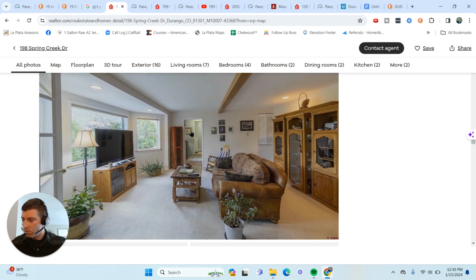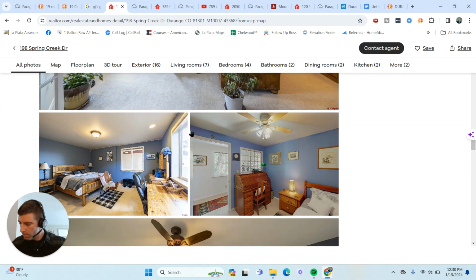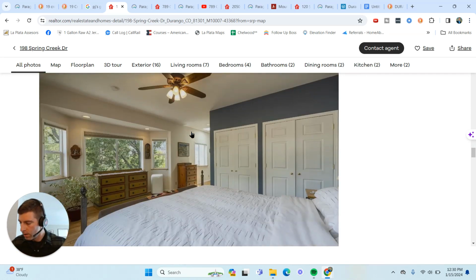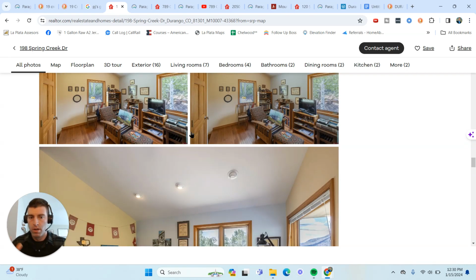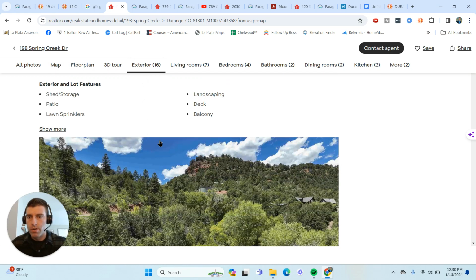Animas Water Company is the water supplier, so there's no well. City of Durango is sewer. Basin Co-op is gas, meaning that this is on propane. And then La Plata Electric is supplying the electric. So you're connected to the grid. And then let's show you the exterior photos real quick.